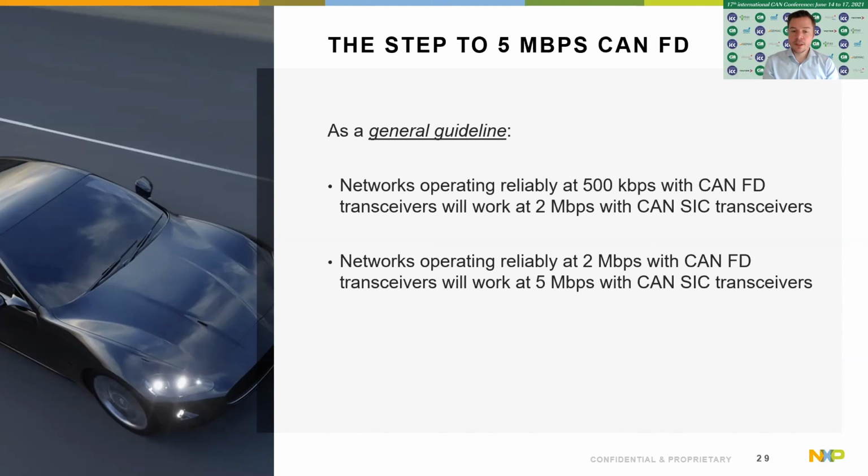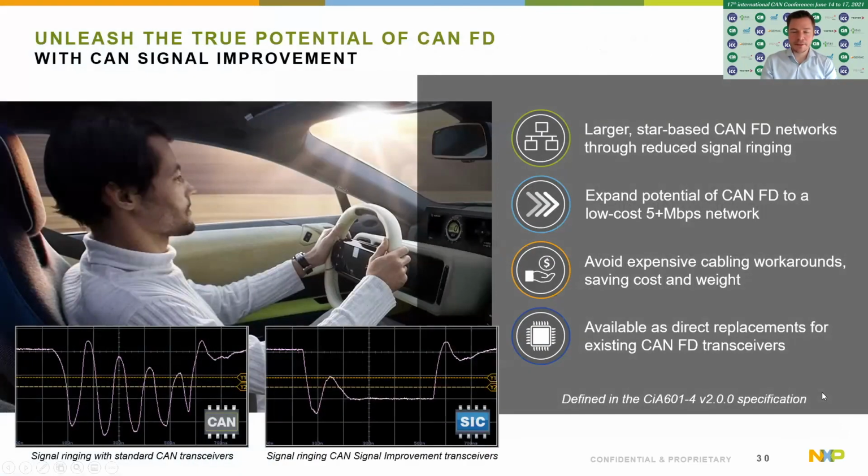Likewise, networks typically operating at 2 megabits per second with standard transceivers will today just more or less work at 5 megabits with CAN-SIC transceivers. Again, it's not a hard and fast guarantee that I can give you here, but at least that's in our experience what we've seen, and even I would say we can often do even a little bit more. So that's generally a safe guideline. I know one customer actually asked us to prove this, and we were actually proven right in their exploration. So I was very happy about that.